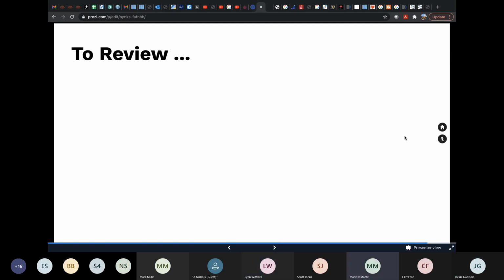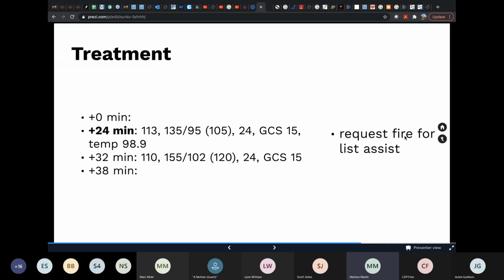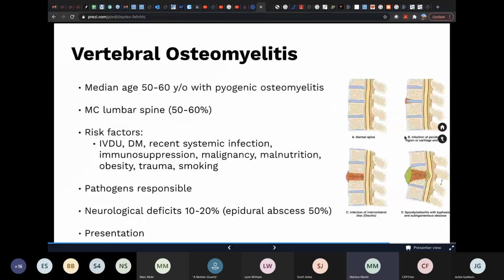I just have two comments, one on this case and then one on the previous case, where I was able to get some additional information. I want to emphasize how sneaky these back infections can be. I very nearly missed one last week in someone who didn't have a history of diabetes, because he never went to the doctor, and that was his only risk factor. Especially if you have a history of diabetes, history of IV drug abuse, or any history of fever, those are really, really dangerous patients to leave at home.